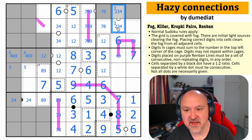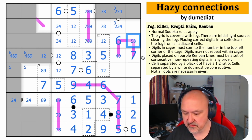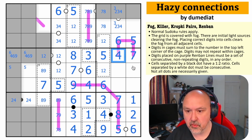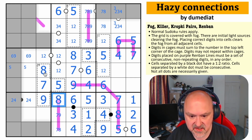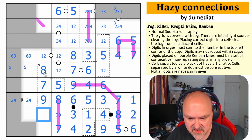Because normally I look for even digits because they're the most restricted. But in this case, oh, this 7, 8 is resolving it. This is a 5. So this is 5, 6, 7. This has to be a 4. So there's no 4 in here. This is 6, 9, which means this is 8 and this is 9 and this is 8 and this is 7 and this is 9.